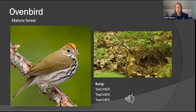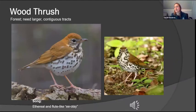Wood thrush is another bird that some people could mistake the ovenbird with. It's brown on the back. It has spots on the chest. They also need kind of larger tracts of forest, except they nest up in the subcanopy. Thrush songs are some of the most beautiful sounding songs that there are. Thrushes have a very complicated syrinx, which is the voice box. And they're just able to make incredible songs.